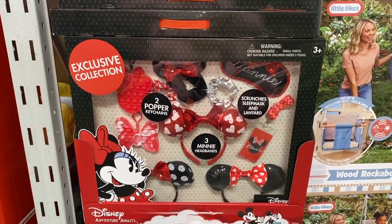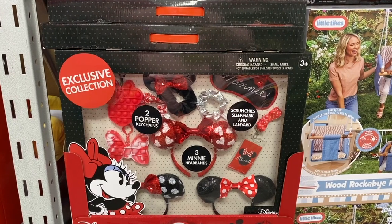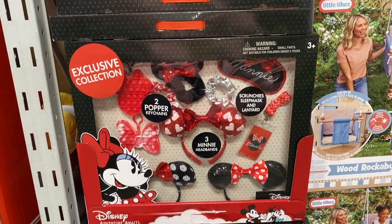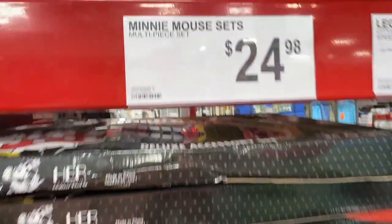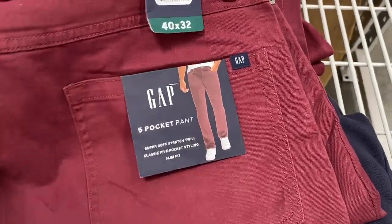Exclusive collection. It's got three headbands, and then a bunch of other little things. And this is $24.98. Let me show you guys these Gap pants for men.